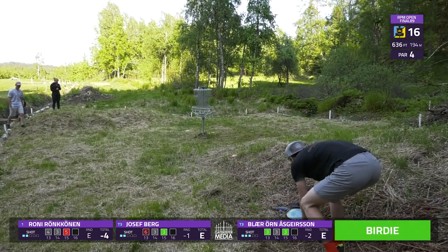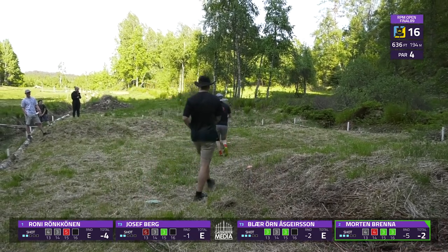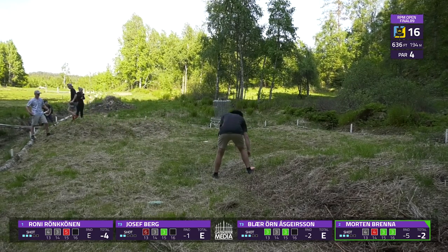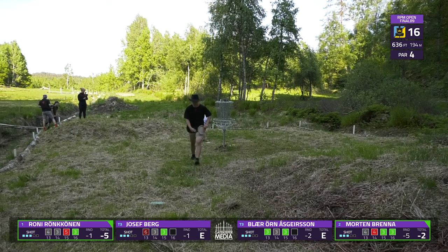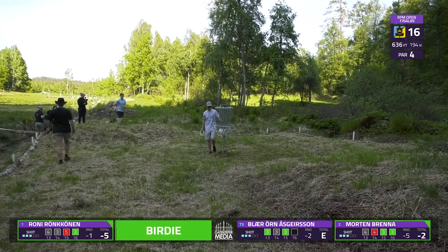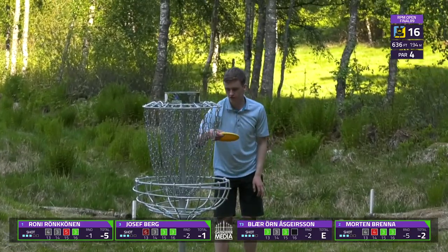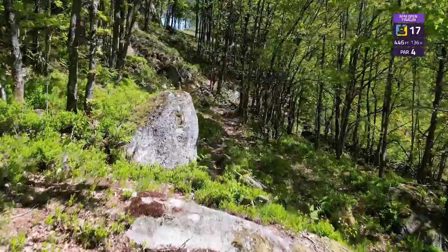Blair came up short, but Morten doesn't want to lose any strokes here. Cashes that putt. Roni not giving anything up, though, with a birdie of his own. Well done. Making it very interesting. Really well played here from this card, getting three birdies on the hole. Blair just going to clean up his par.